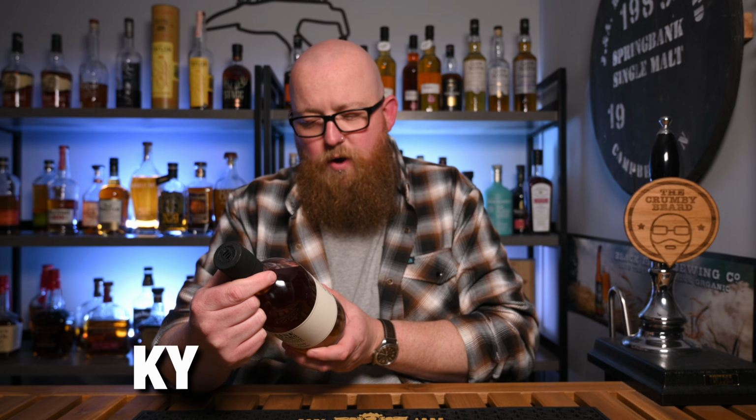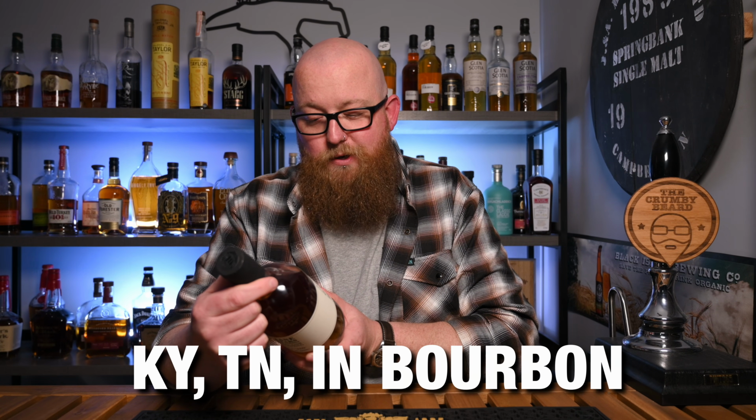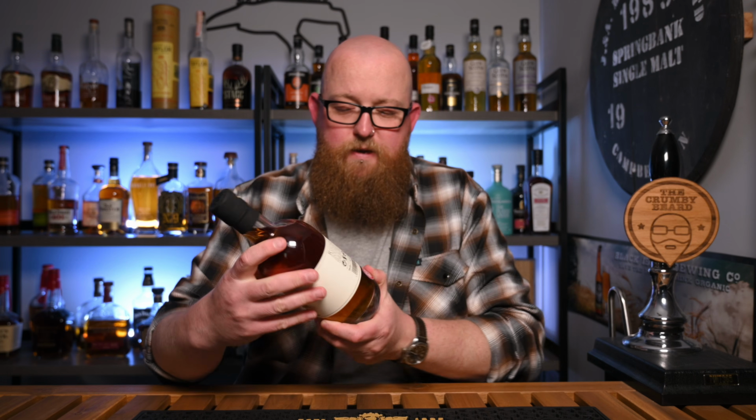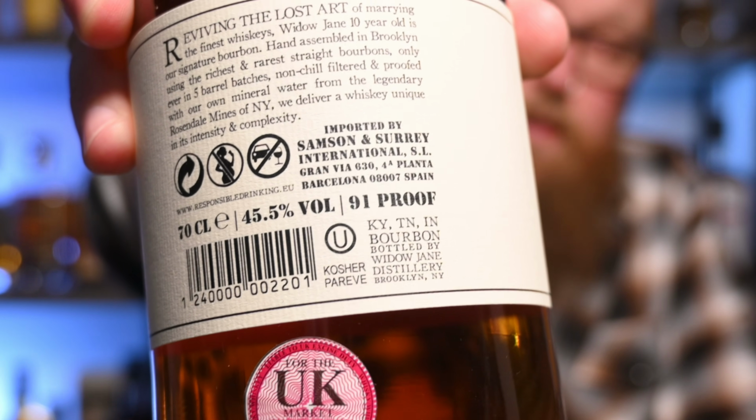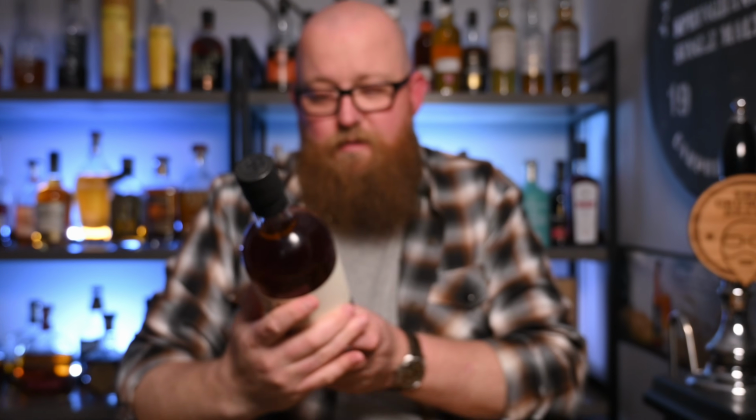because on the back of the bottle it does state KYTNIN bourbon bottled by Widow Jane Distillery. And just so you know what I'm talking about, it says it right there. But that is basically saying Kentucky, Tennessee and Indiana, I'm guessing, bottled by Widow Jane. Now, I think MGP is Indiana. Kentucky, well, that could be a lot of people. There's an awful lot of Kentucky whiskey. And Tennessee, well, let's be honest, mostly associated with Jack Daniels. It's probably not theirs, but there are a few other big distilleries in Tennessee which it could have originated from.